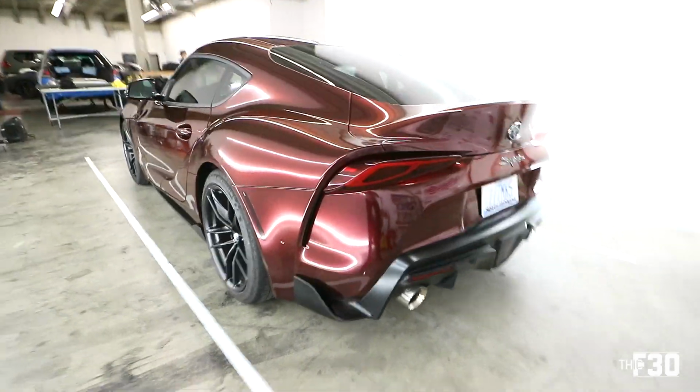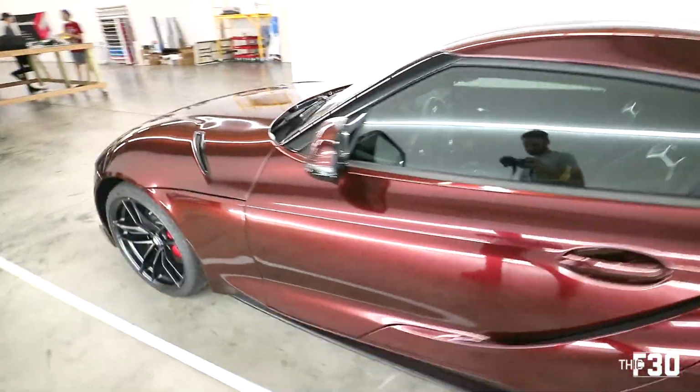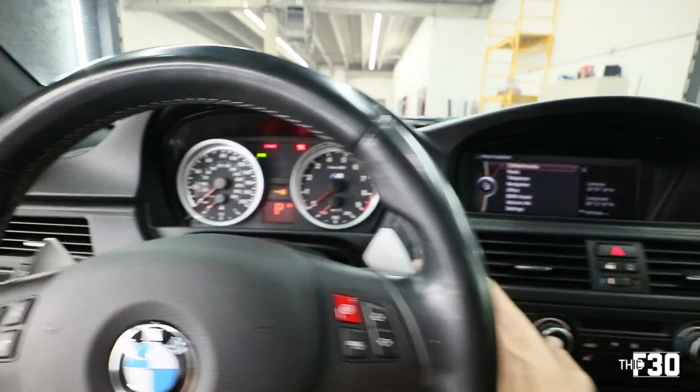Oh, makes me want to buy a Supra so bad. I want to buy one. Unreal. Oh, it feels so good to be back in this car.